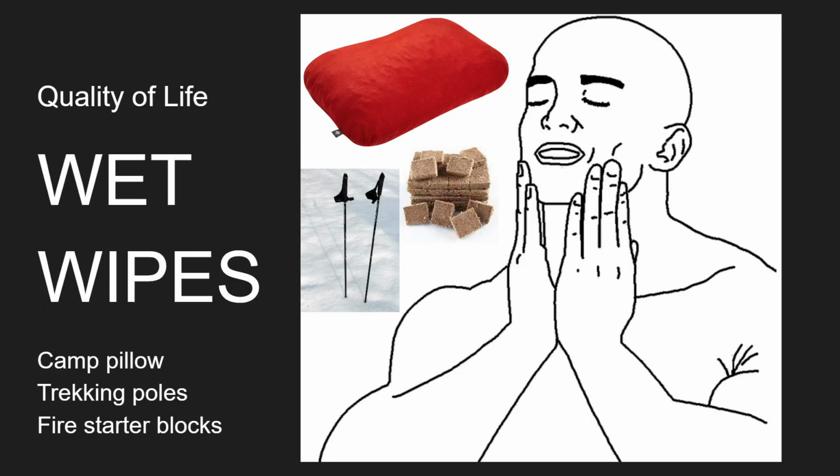So quality of life, some other improvements. Oh my god, wet wipes. I bought a tiny little pack of like 20 wet wipes. I didn't even finish them all, but they were the best thing ever. When you're done walking, you're just nasty, your hands are nasty. You're like, man, I gotta eat, and I'm just like, wet wipes, amazing. I wipe my face down, I feel so clean, and you burn it later. There's no waste you have to carry home, amazing.